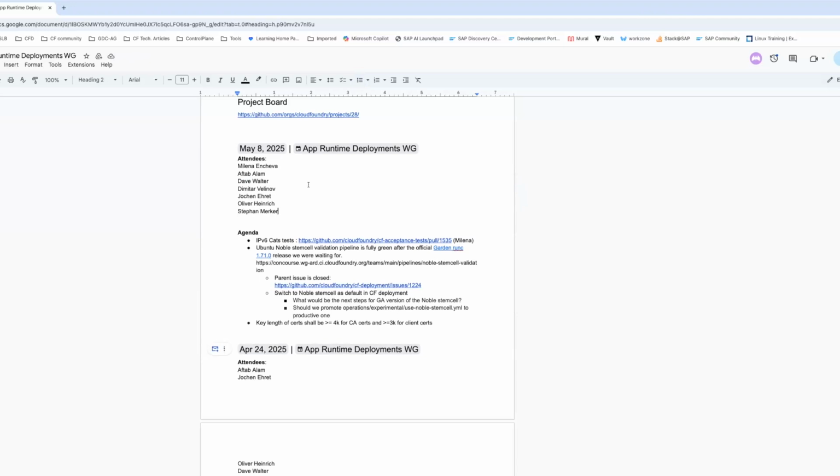Yeah, problem is that we don't know which CredHub releases people use out there. Only the recent version supports the flexible key lengths. If you have an older CredHub, then this is just ignored, and we're stuck with 2K key lengths.